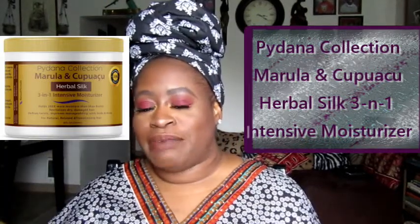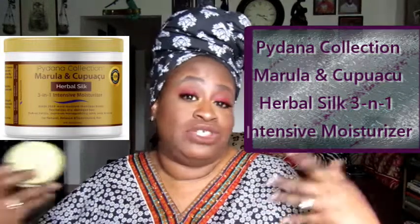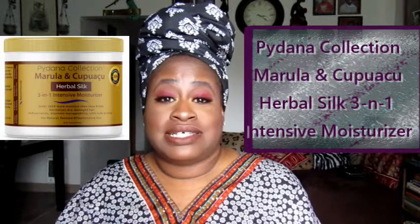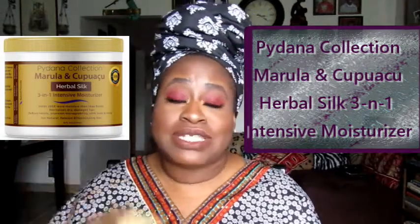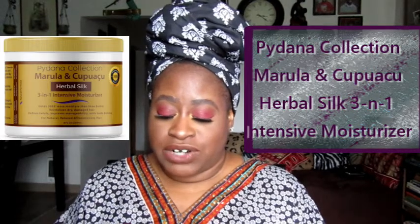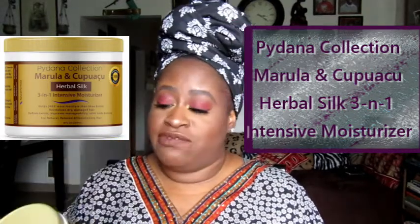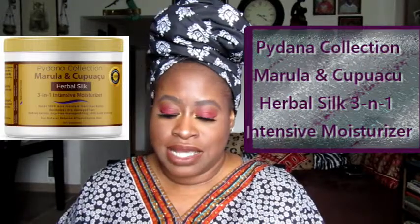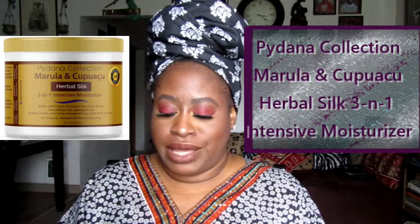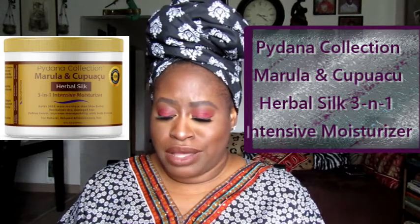So the great thing about this, it's not limited to just us naturals, not just me, you guys. Not just transitioning, but if you're relaxed too, you can use these products too. Any and everybody can get the amount of moisture that's provided in this 3-in-1 intensive moisturizer in all of her products. First ingredient is water, kupuacu butter, olive oil, marula oil.